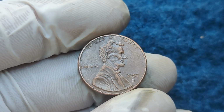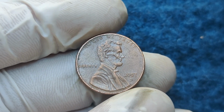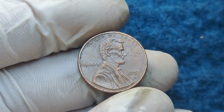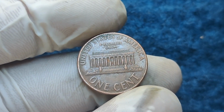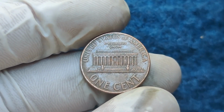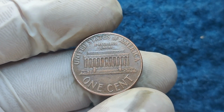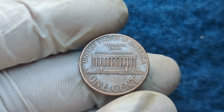So, stick around because I'm about to show you why this penny might just be the treasure you didn't know you had. First off, let's talk about why the 2007 D-Mint Mark Abraham Lincoln penny is such a big deal. You'd think that with all the pennies floating around, there wouldn't be any that really stand out. But this one? It's got some serious value, and it's not just because it's rare. There's a bit of a story behind why it's so valuable.